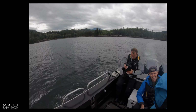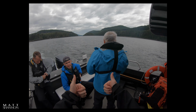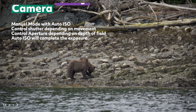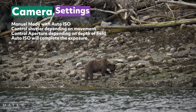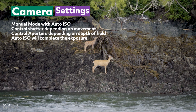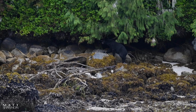On our way to our next location, we spotted some wildlife along the coast. Now, the best settings for photographing wildlife is manual mode with auto ISO. This will allow you to control your shutter, which is your primary focus, depending on how fast the wildlife is and how much you are moving. And then the secondary is aperture. After that, your auto ISO will go ahead and adjust accordingly to evenly expose your image.